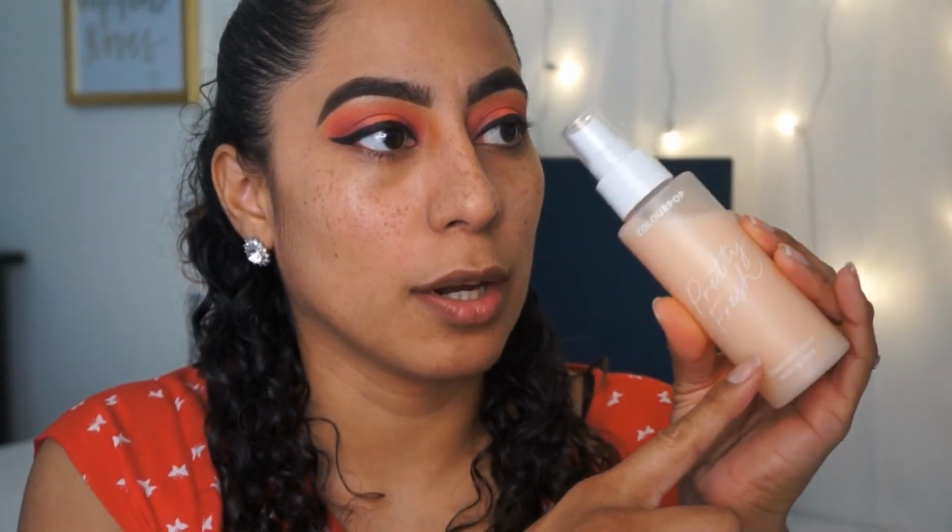I'm gonna do one side at a time. It does feel very watery and creamy. And I'm using my Real Techniques sponge to blend this out. And on the end of it, I did end up putting a little bit of the Pretty Fresh Hyaluronic Acid Setting Mist just so I didn't have to get up and go wet it. But this feels very, very watery and creamy, more watery than anything, which I feel like is gonna be a little bit better for the under eyes. That way it's not very drying.